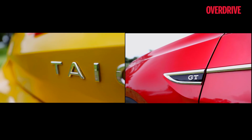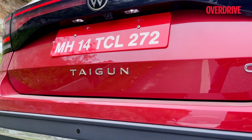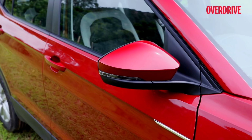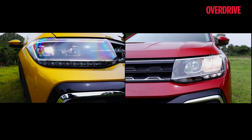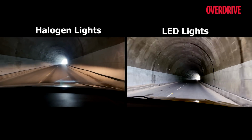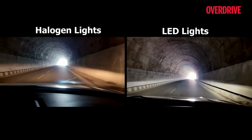It has a mixed palette of youthful or elegant colors. I don't like that the GT badge has a different font than the Taigun badge, but I do like how tastefully the lower trims are done up. Most design elements are common across the range and only the headlights and the DRLs differ. The lower end halogens do a good job, but the all LED headlamps look and perform better. And sorry, the only way we can show you that is in a dark tunnel.